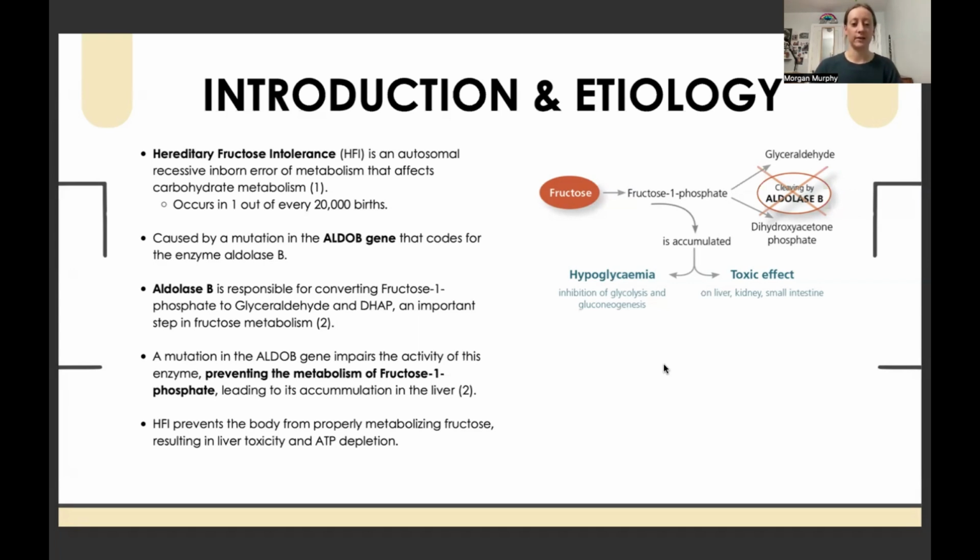A mutation in the ALDOB gene actually impairs the activity of the enzyme, preventing the proper metabolism of fructose-1-phosphate, leading to its accumulation in the liver. So, this condition basically prevents the body from properly metabolizing fructose, which results in liver toxicity and depletion of ATP due to the phosphate being trapped as fructose-1-phosphate.